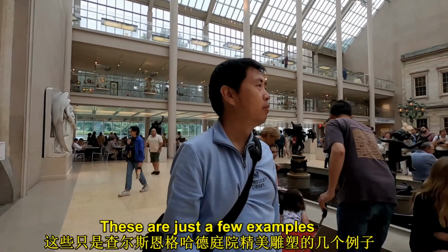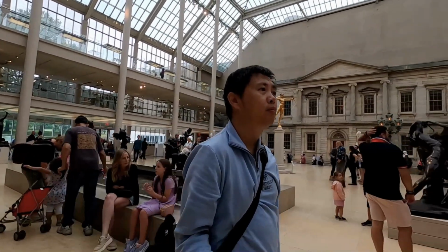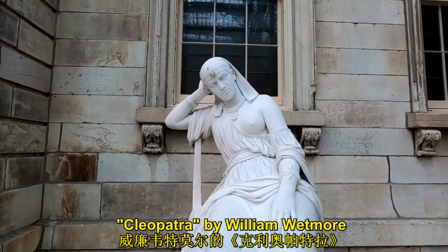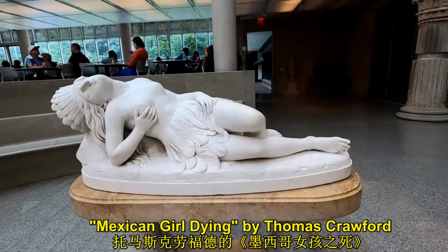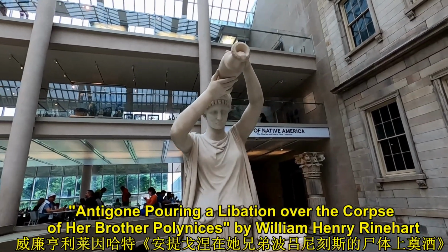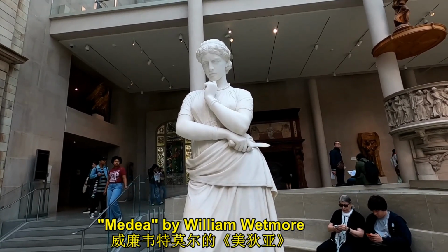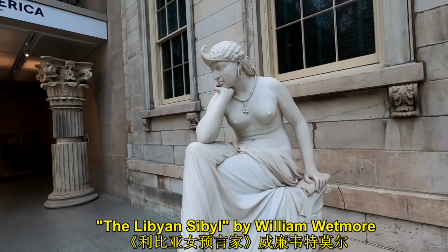These are just a few examples of the fine sculptures in the Charles Engelhard Court. Other sculptures in the court are Cleopatra by William Wetmore, Mexican Girl Dying by Thomas Crawford, Antigone Pouring a Libation over the Corpse of Her Brother Polynices by William Henry Rinehart, Medea by William Wetmore, and The Libyan Sibyl by William Wetmore.